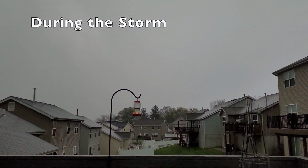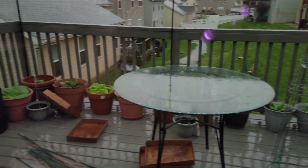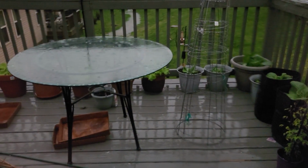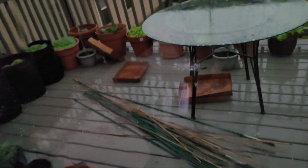Yeah, as you can see, there's a massive storm going on, and there was hail and all that type of stuff coming down on the ground. It's really bad. Oh my god, I brought in what I could, but yeah, this storm has not given up. I feel bad for my plants on the side. We will check tomorrow morning to see if they are fine.